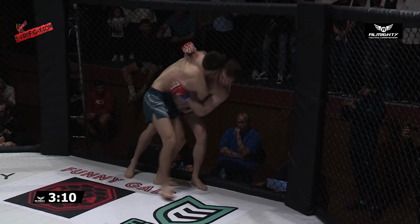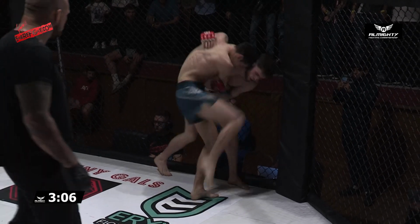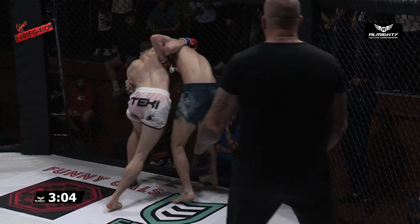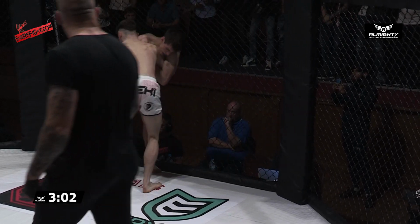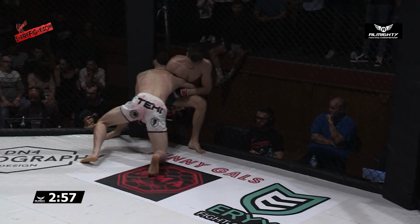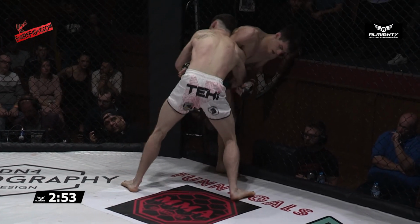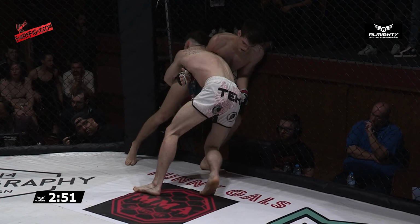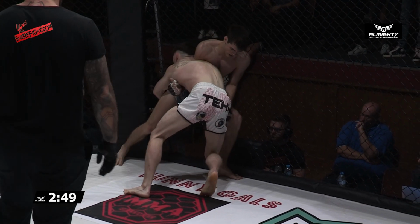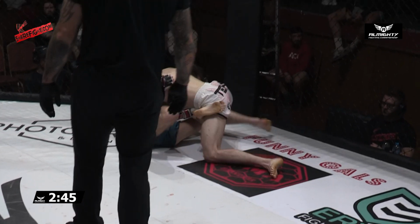He seems to be the stronger striker. He seems to be physically the stronger striker. And see, it looks to drop for the double, does Callum. Nice wide base, but look at that strength. He's got the hands clasped, and Bodnar's got a huge wide base. Lovely takedown there from Callum.